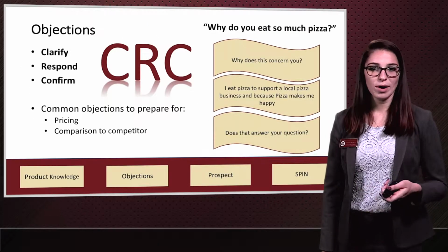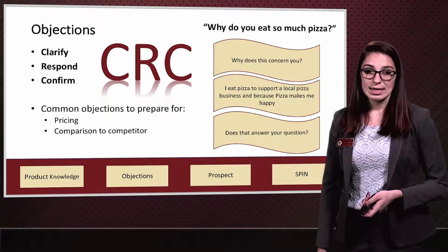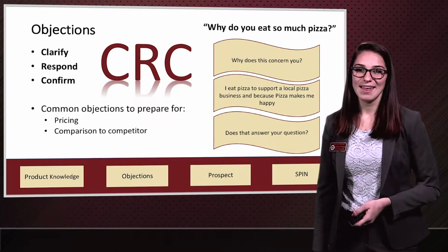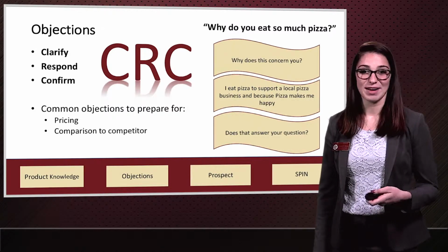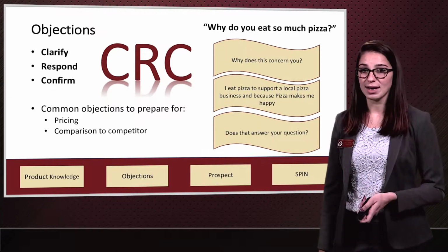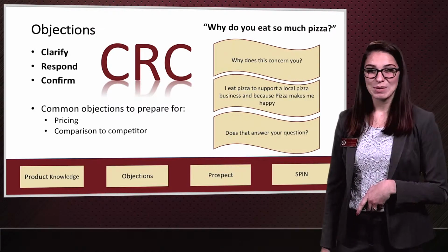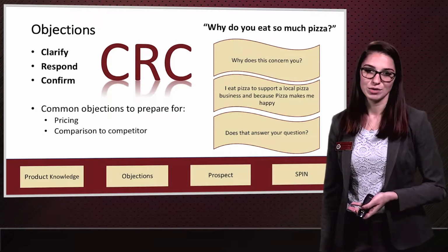Next, we plan what the potential buyer objections are that we could face. So we want to be able to clarify each, respond to each, and then prove that your response is correct, a process called Clarify, Respond, Confirm, or CRC. This process is vital to handling objections, not only because we are scored on all three of these steps in a role play competition, but because missing one of these parts leads to misinterpretation and confusion.